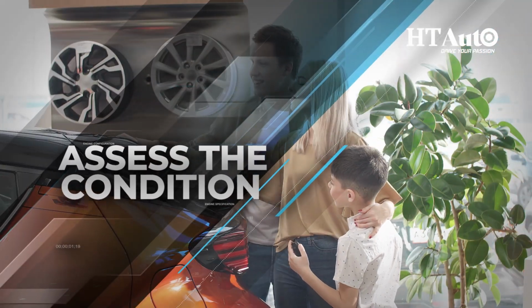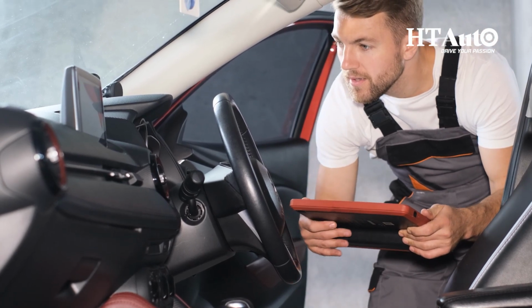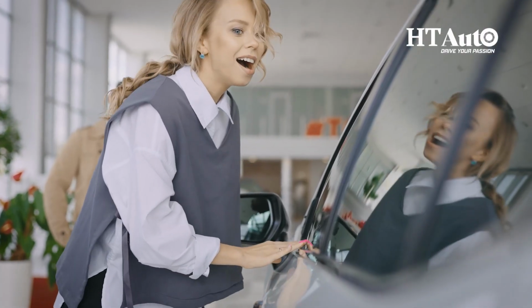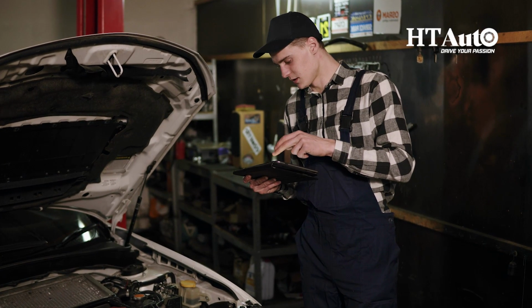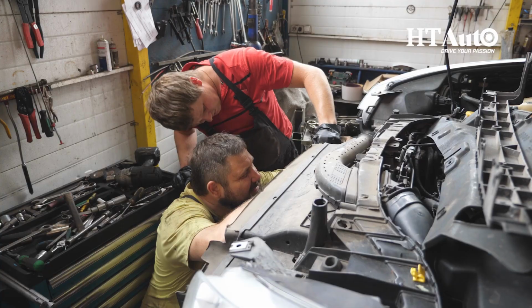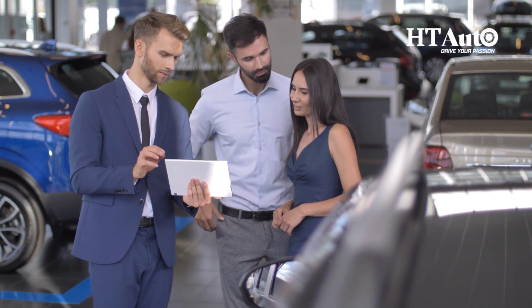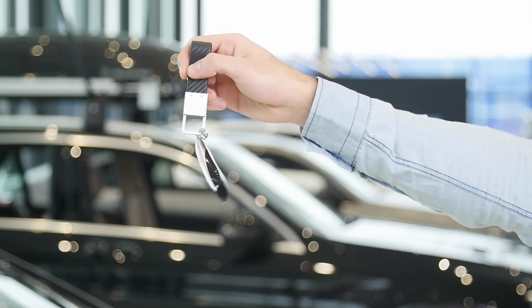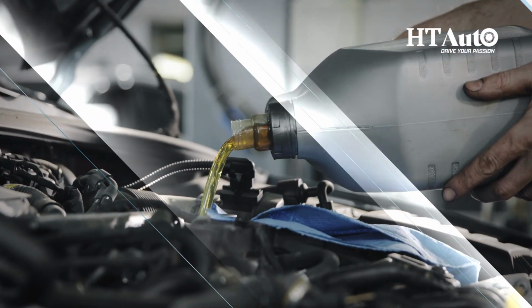Tip 2. Assess the condition. Take a good look at your car's condition. Are there any noticeable dents, scratches or mechanical issues? If your vehicle requires extensive repairs or has visible damage, it's important to consider the cost of fixing it versus its potential value on the market. In some cases, selling it earlier, even at a slightly reduced price, may be more beneficial.